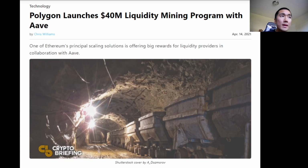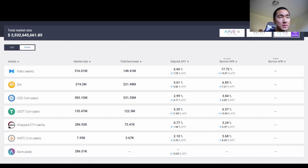Before I get into the tutorial on how to do this, let's go over why this is even possible. If you aren't aware, Polygon is a scaling solution for Ethereum. It's a sidechain, and they launched basically a few weeks ago. To incentivize more and more people to use the platform and to get liquidity onto the platform, Polygon have launched many partnerships to do liquidity mining events. For example, the $40 million program with AAVE, meaning that if you use AAVE, Polygon will pay you Matic tokens to use the network, right? You're being paid to use these applications.